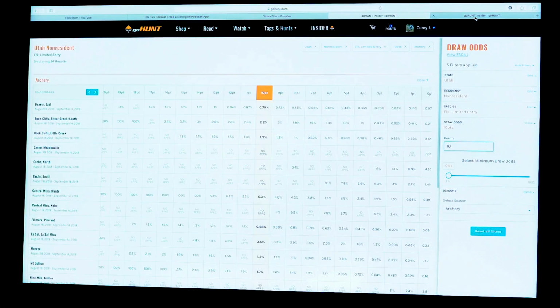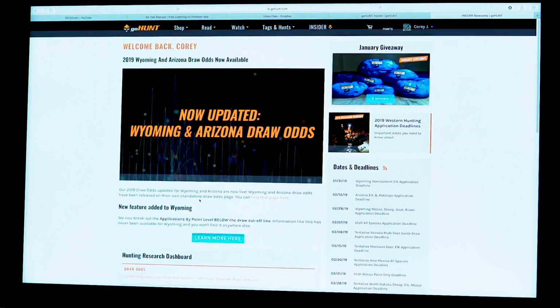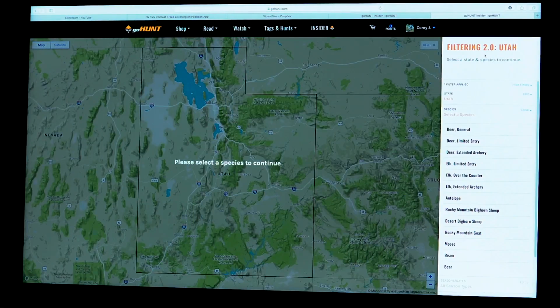From there, though, let's jump over and take a look at filtering 2.0. When we go into filtering 2.0, we're going to be able to look at Utah and then start selecting some of the criteria that we might want to have be a part of the process of deciding whether to apply or not. I'm going to start with limited entry, which is what we were just looking at, the draw odds. Again, very low chances of drawing a tag if you're just getting in. But once we get done there, I'm going to jump down and look at some of the over-the-counter units that Utah has available in their general tags that you can just buy over the counter and go hunt.